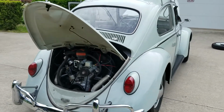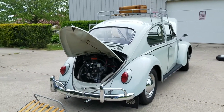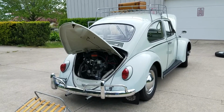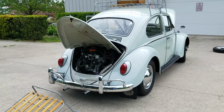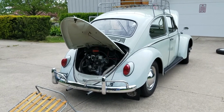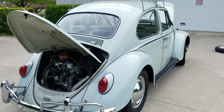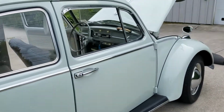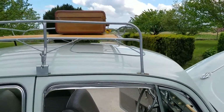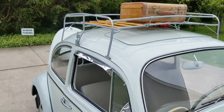Nice car. Timeless design. They still look good. They're very charming. Everybody stops and waves. And they're fun to drive. The rubber's all new, and the spare's brand new, never been down. That little vintage suitcase was cool to throw in for all of its travel.